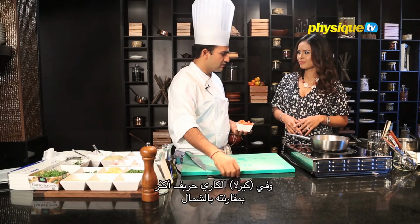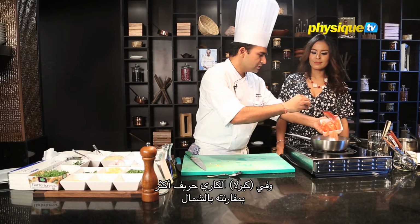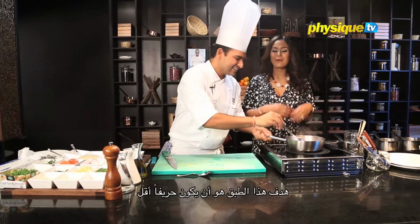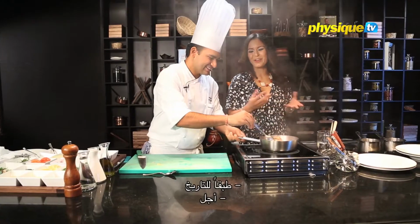And in Kerala, the curries are more spicier in comparison to the North Indian curries. I love spicy. Is this going to be a bit spicy as well? We can always add some spice to it. Well, the purpose of this dish was to be less spicy, right? Yes, according to the history.